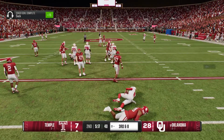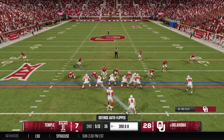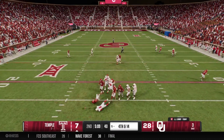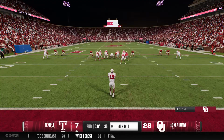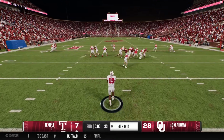And they got him for the sack. The Owls racing to the line in the hurry-up. On third and long, he has to throw for it. And he feels the heat coming and it burns him up. Another sack. The punt team makes its way onto the field. This will be the second time they've had to kick it away.